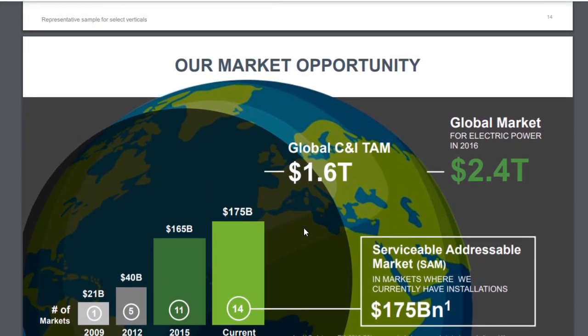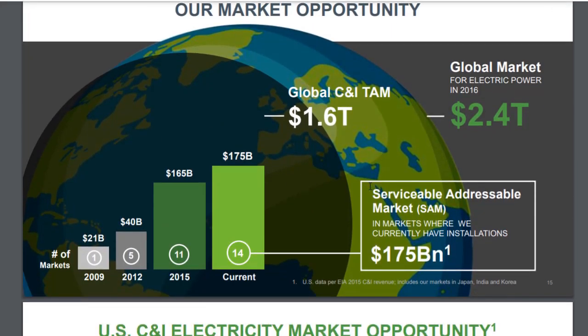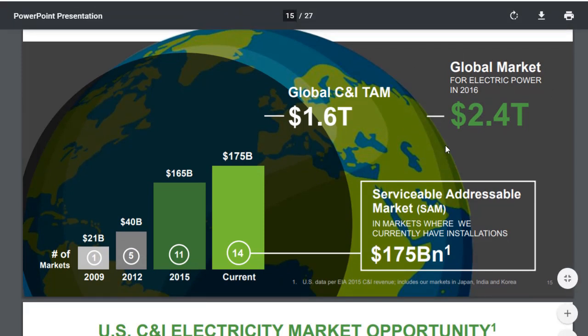Then, of course, in every single investor material here, they should show you what kind of global market they are tapping into.